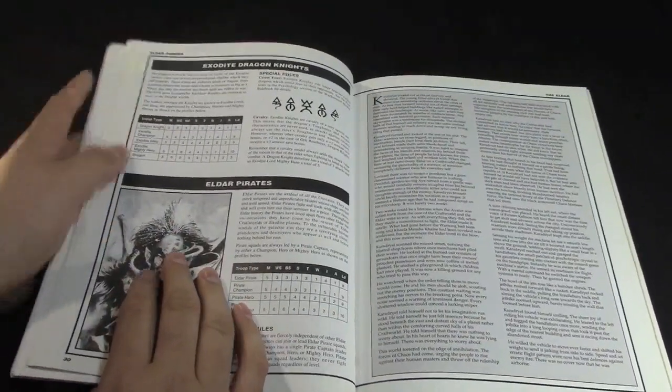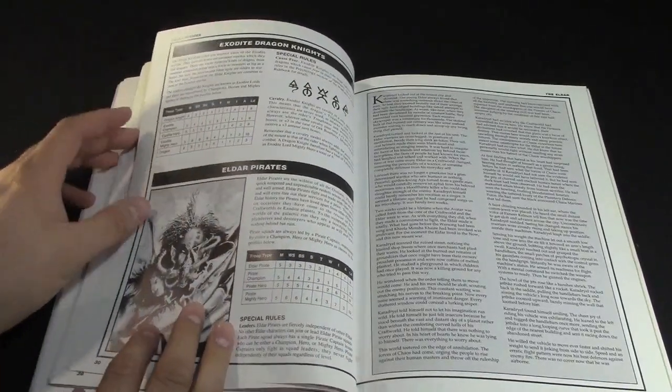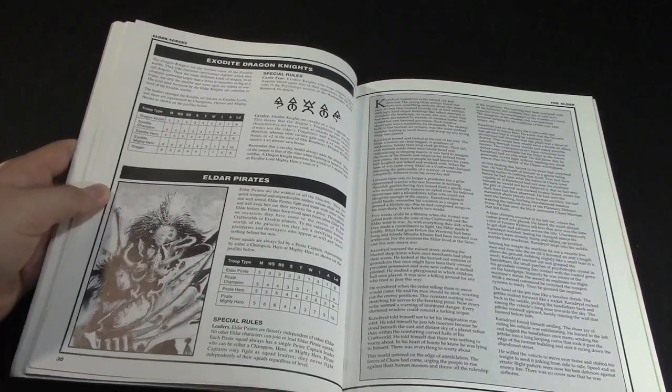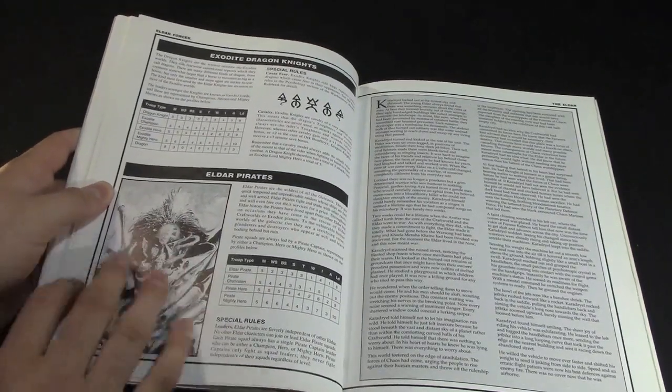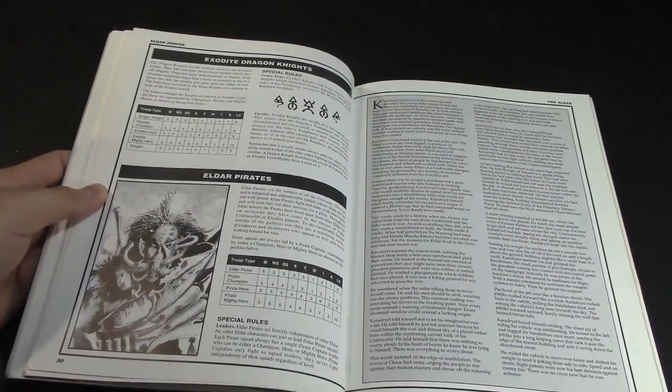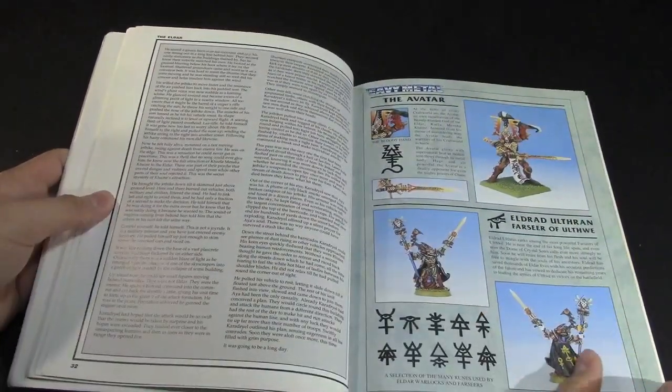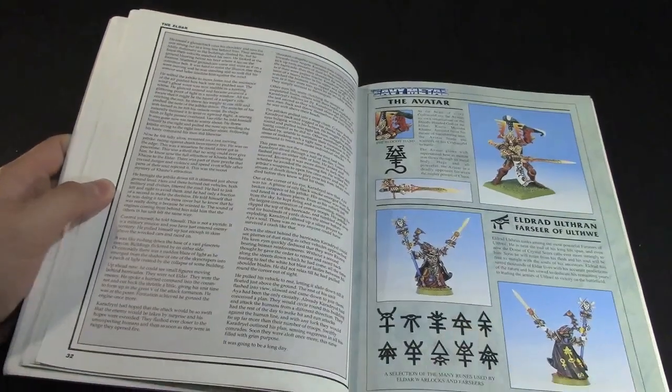Exodite Dragon Knights. Those are pretty cool. And then it's Cavalry. And then Eldar Pirates. Again, this is the Dark Eldar, proto Dark Eldar, if you will. And then we get into the heavy metal. This is the story section, and then we get into the heavy metal section.